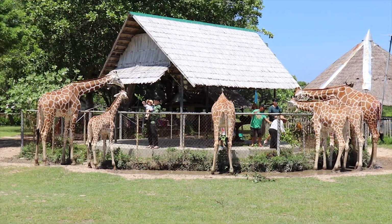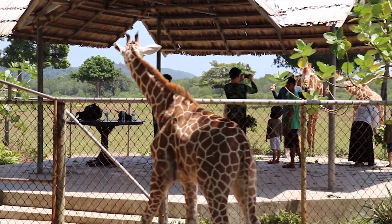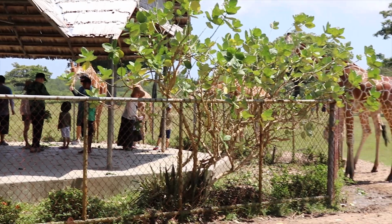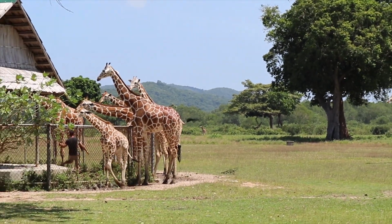Heading back to the main area of the safari, and you've just seen two different worlds for these animals. That's reality.